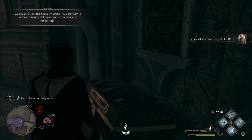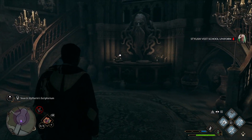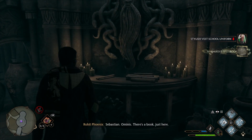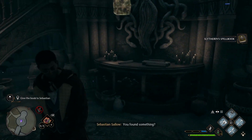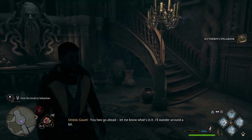Okay, here we go. Let's see what is hidden. A stylish vest? Are you kidding me? Okay. It's him, Salazar Slytherin. Sebastian, ominous. There's a book just here. You found something. You two go ahead. Let me know what's in it. I'll wander around a bit.